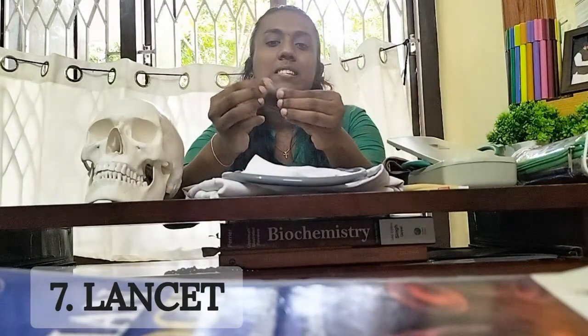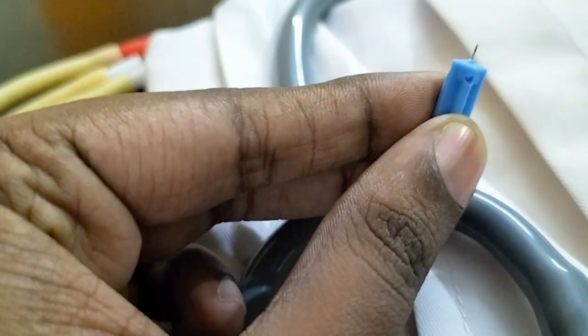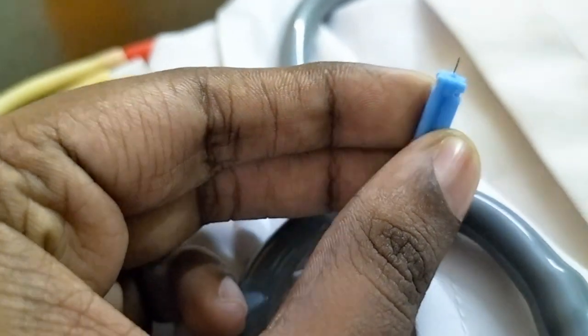So lancet is basically a small pin-like structure. I don't know whether you can see this or not, okay? It's a pin-like structure. This is mainly used for pricking our fingertips. Mainly middle finger and ring fingers are used for pricking and you have to get some drops of blood and from that you have to find RBC count, WBC count, differential leukocyte count and hemoglobin count. I mean everything of our blood.